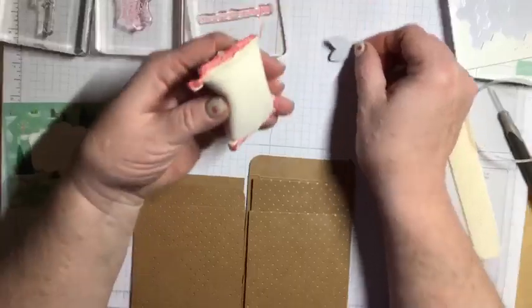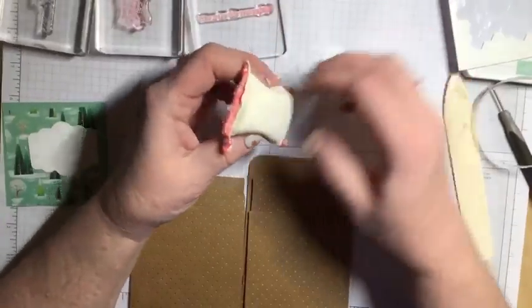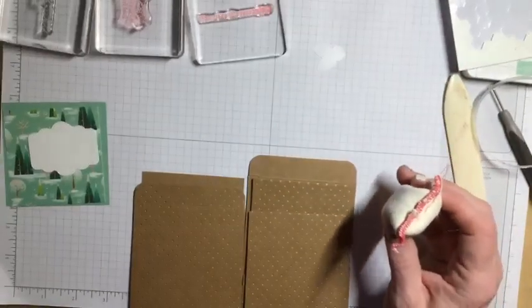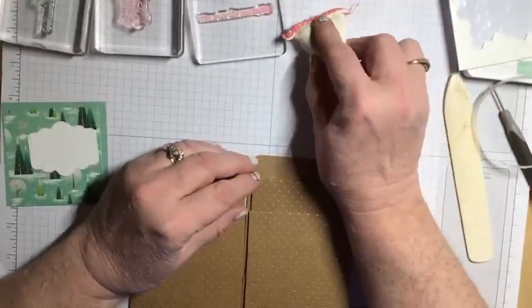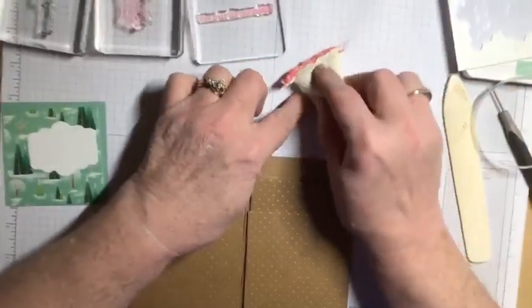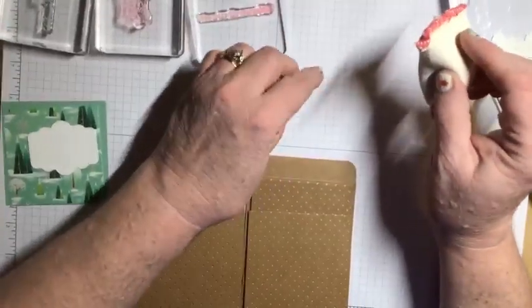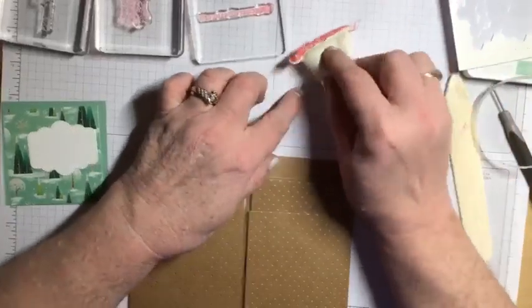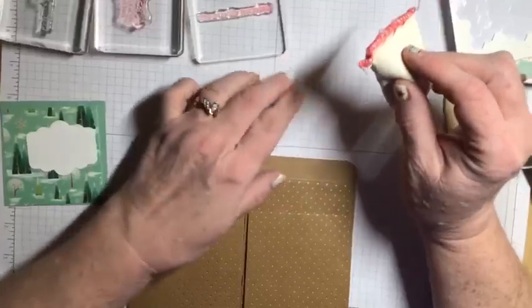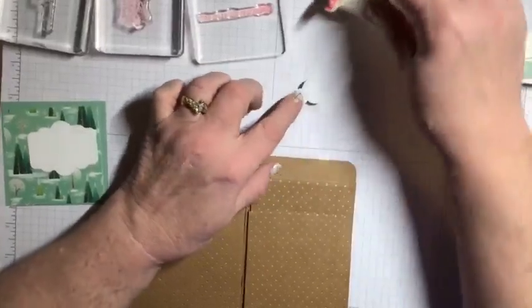But here's where I'm going to use my embossing buddy. I don't want it to stick. I'm going to want to use a dimensional on this. So I'm going to just pat it with my embossing buddy, which has powder in it, and it's going to take all the stickiness away, because if the package gets in a bag or something, I don't want this to then go down and stick.